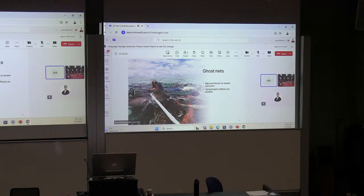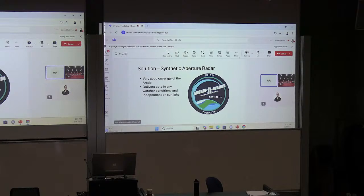Ghost nets are another ocean polluter. They are nets that for some reason have been lost or abandoned in the ocean. These can also have catastrophic effects on wildlife, like seen in this image here. So, a solution for that: a very good tool for this is synthetic aperture radar satellites. We have a very good coverage from SAR satellites for the Arctic, and the biggest pro for using these is that they deliver data in any weather conditions, independent of sunlight. So polar night or cloudy conditions is not a limiting factor here.